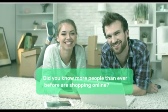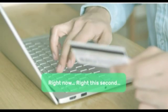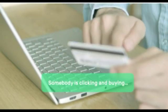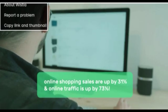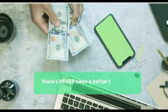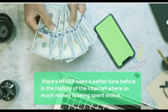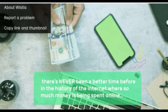Did you know more people than ever before are shopping online? Right now, right this second, somebody is clicking and buying. In fact, online shopping sales are up by 31% and online traffic is up by 70%, which means there's never been a better time before in the history of the internet where so much money is being spent online.